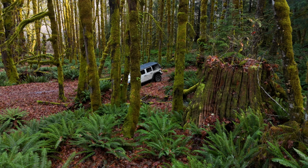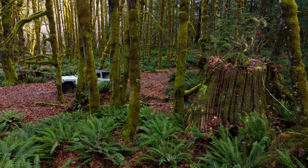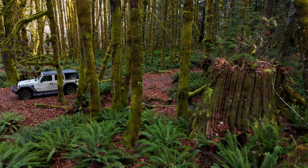The forest floor opened up to a meadow of ferns and mossy trees. It felt very out of place on the coast of British Columbia, as typically our forests are too dense to even walk through.